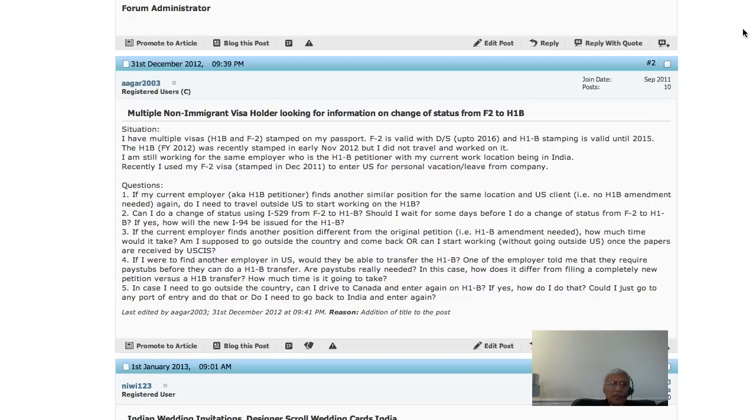If the current employer finds another position different from the original position, that is, an H1B amendment is needed, how much time will it take? Well, you can do it premium processing. Am I supposed to go outside the country and come back? Same answer, same answer. If you're doing an amendment, in the amendment you can ask for a change of status. So it can be made into one petition, so you don't have to go outside. Or you can get the H1B amendment, leave USA, and re-enter using the same visa.